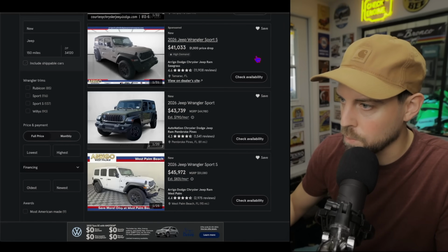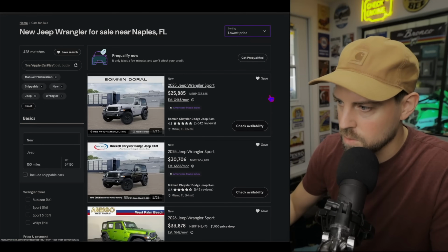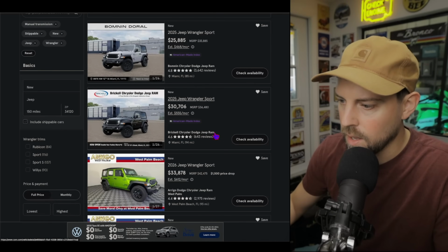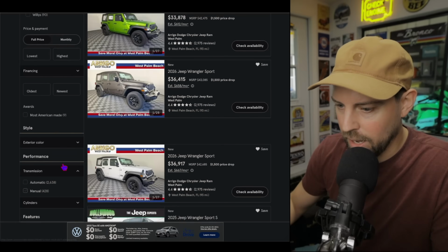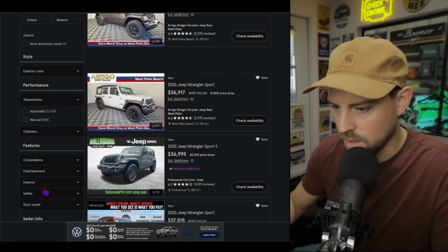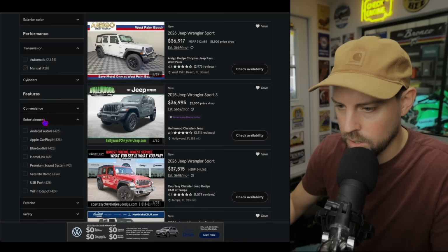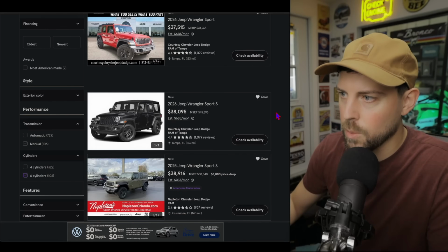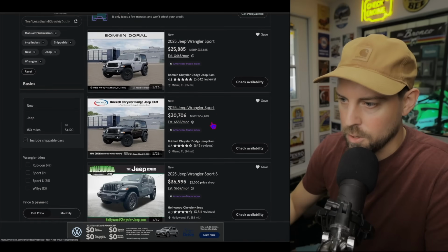Let's look at lowest price here. You can always modify that. You don't have to have the nicest Wrangler. You can always mod. $25K for a manual. I know it's a 2-door, but you can get one for $25K. And I want V6. Or am I able to look up V6? I don't trust their 4 cylinders anymore because they're recalled. All right, let's see if I can find cylinders, 6 cylinders. Here we go. Still $25K. This one, V6 manual. Beautiful.